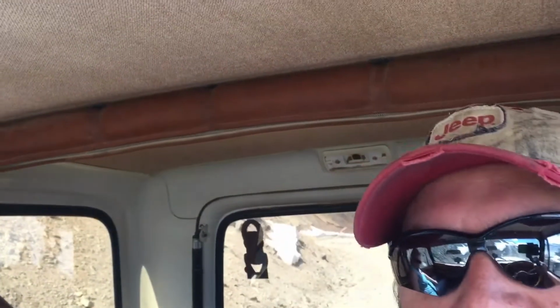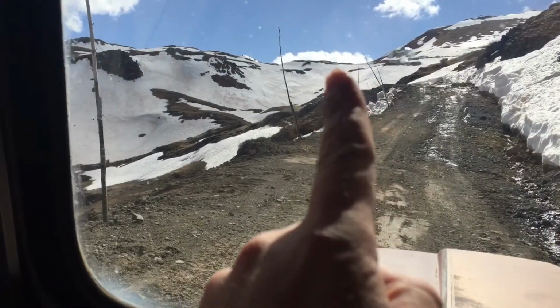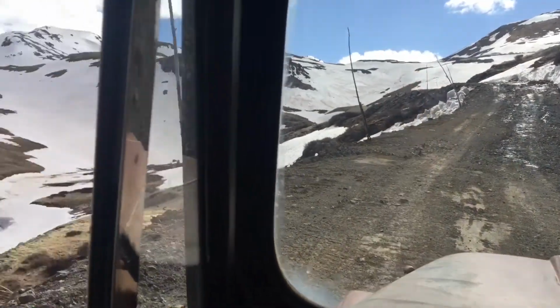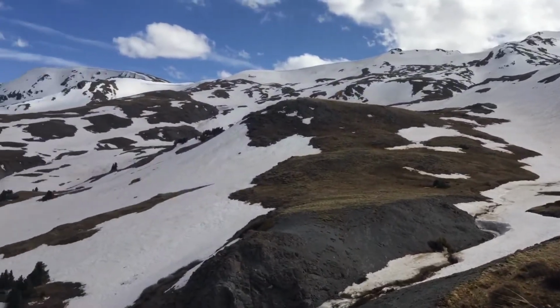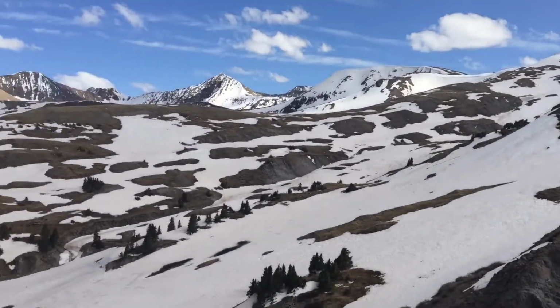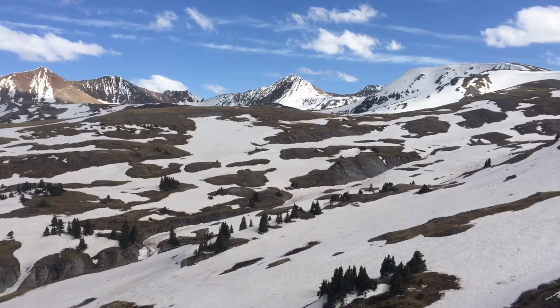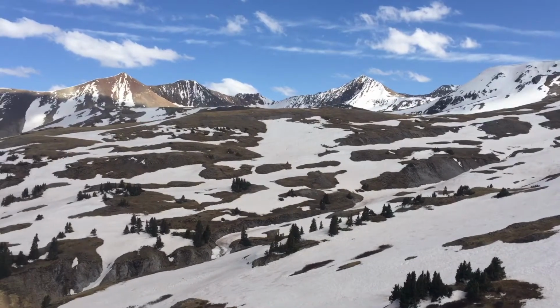Guys, we're almost there. Lolo's Dream and I headed up Engineer Pass. We got Aiden the geocaching dog in the back seat. Right up here is where we're headed. And hard to let y'all know exactly how steep this is. But, I mean, just beautiful up here.